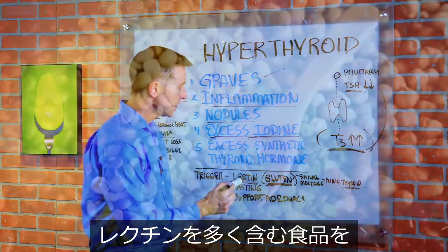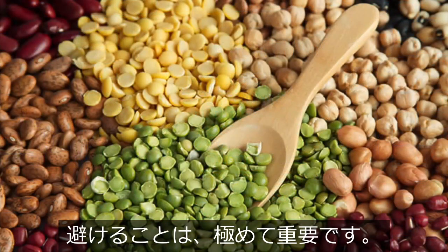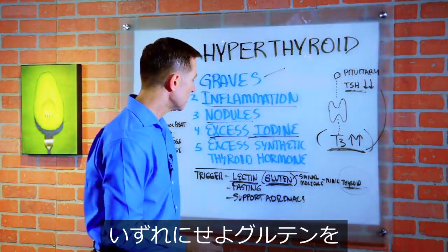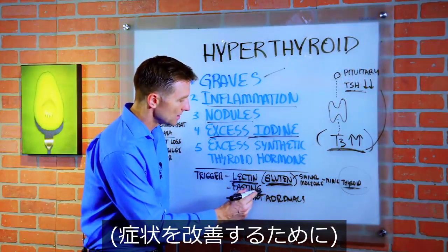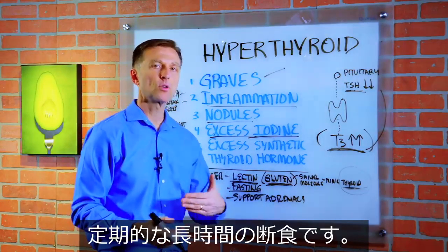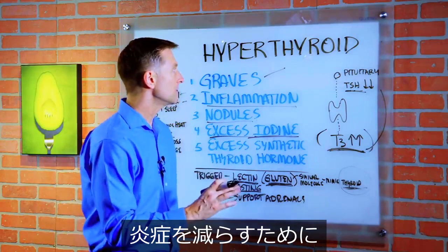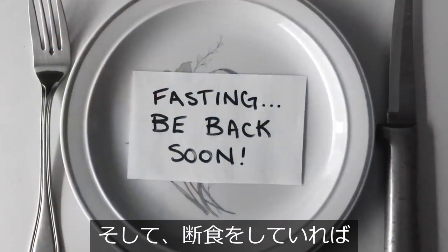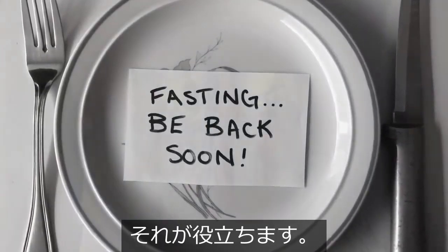Avoiding foods high in lectin, very, very important. And of course, avoid gluten. But of course, if you're doing keto, you wouldn't be consuming gluten anyway. Another important thing is fasting or intermittent fasting or periodic prolonged fasting. Very beneficial for dropping inflammation. And if you're fasting, you're not eating lectins, so that's going to help right there.